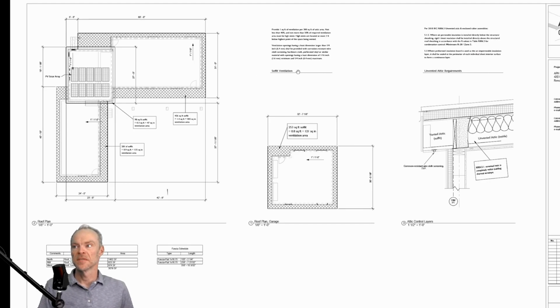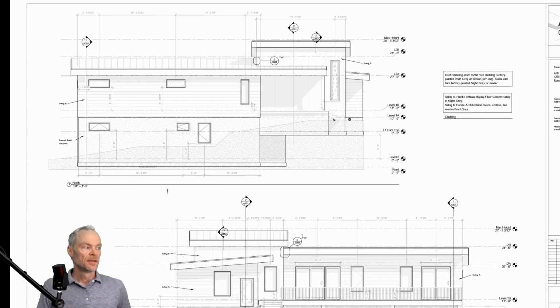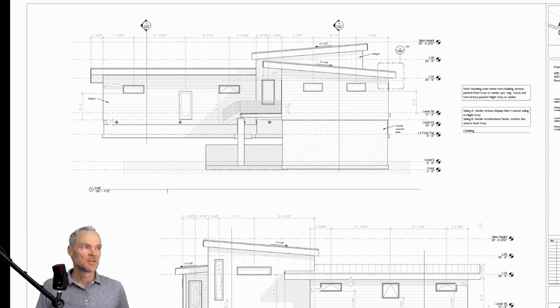Got a roof plan and some specifications for how much ventilation this soffit needs. A detail showing where the air control and insulation layers are. Then we have a plan showing the area of each room, the total areas, as well as the choices of flooring. Then we get to our elevations, north, south, east, and west, which includes dimensions for windows. These elevations also specify the exterior cladding choices and finishes.